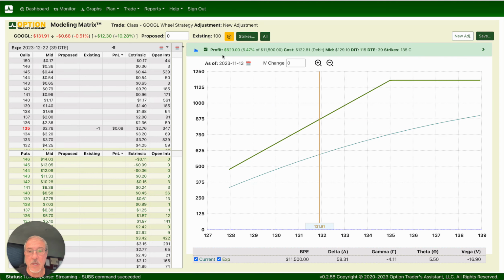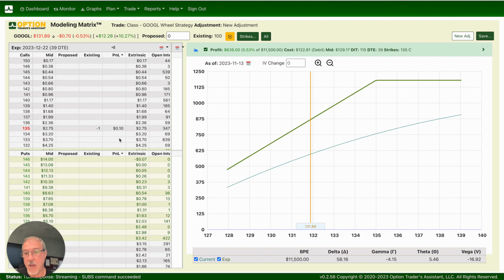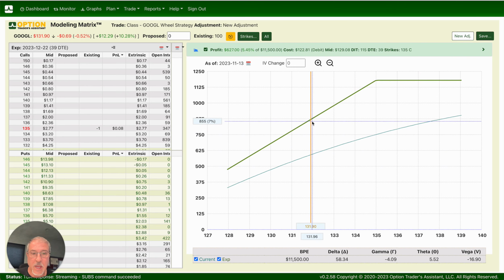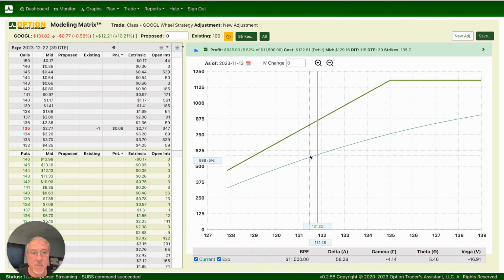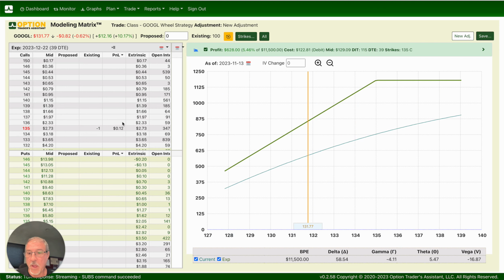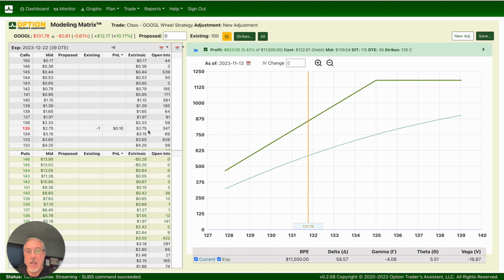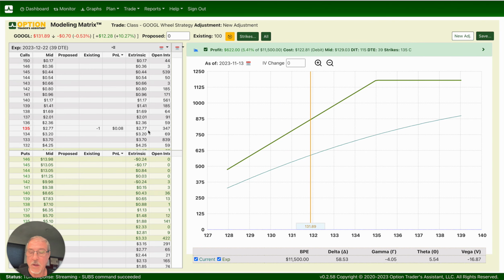So this position is up $629. Again, I've got 100 shares of stock. I can see that right here, 100 shares of long stock, and I am short a 135. I'm already up 10 cents in that trade. This is the amount of decay that can take place on this. So if this decays at under the 135 strike, I sold that for $280, so I'll add another $280 into the P&L of this trade.